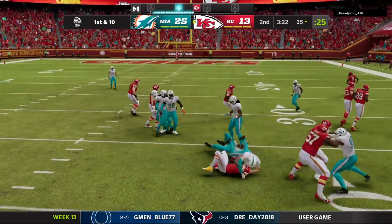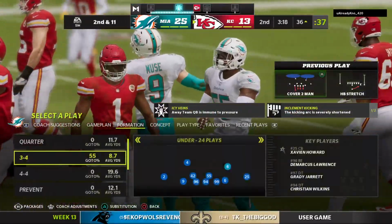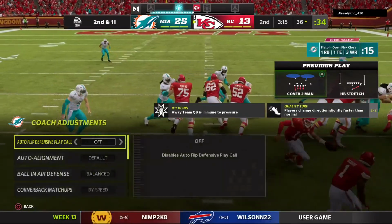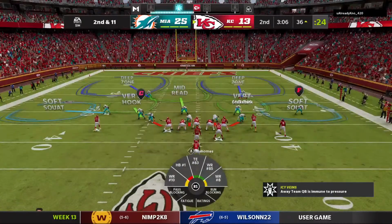Handoff right side to Nwangu. And he still has yet to get on track in this first half as they're going to stop him behind the line. He'll lose a yard there, and it's 2nd and 11. Brings up 2nd and 11 at the 36-yard line.